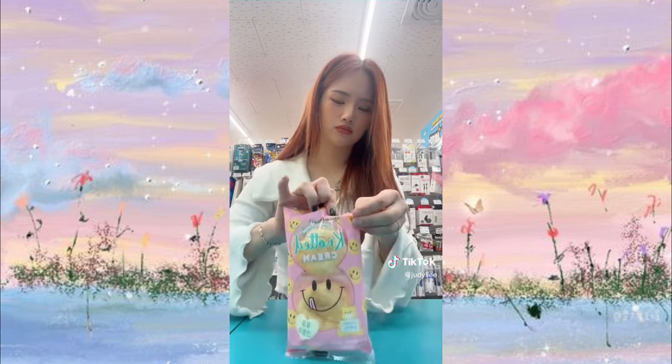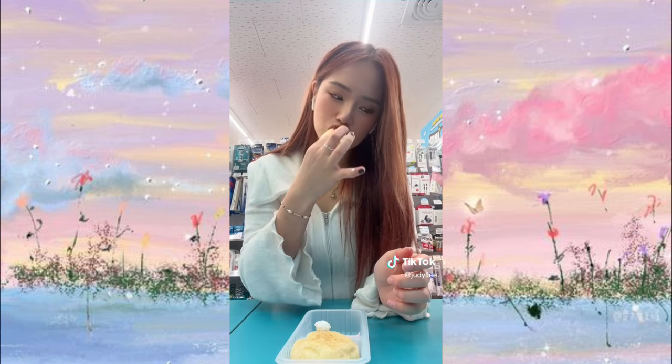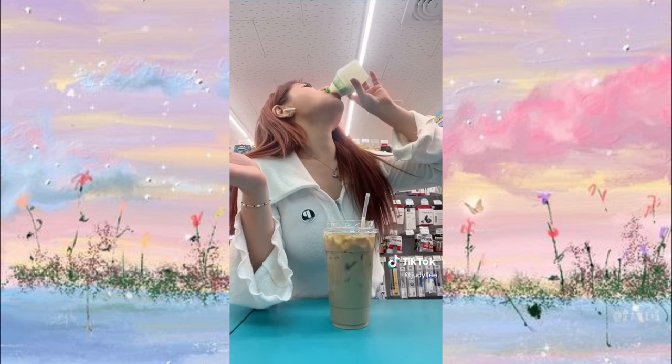And I got these Knotted Bakery cream puffs. They had this at the convenience store. And surprisingly, this was very, very delicious. I think this is one of my favorite things that I have tried for sure. I don't know if it beats the strawberry cream puff though, but it was overall very good.